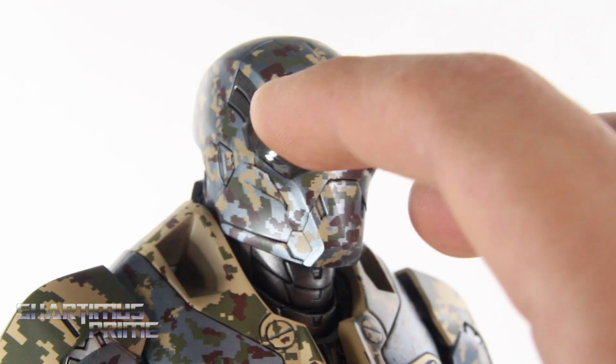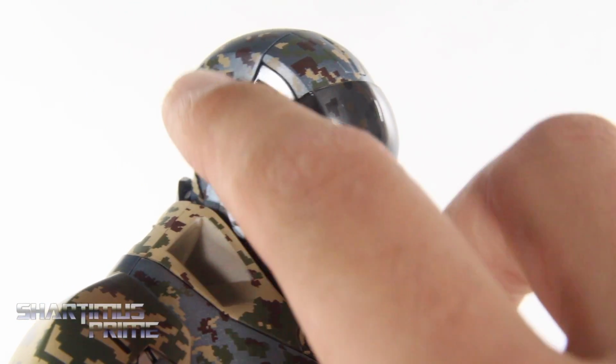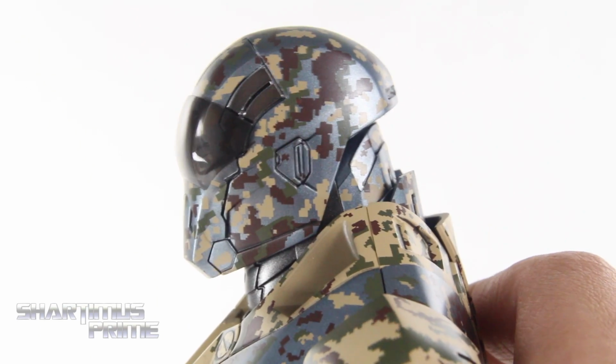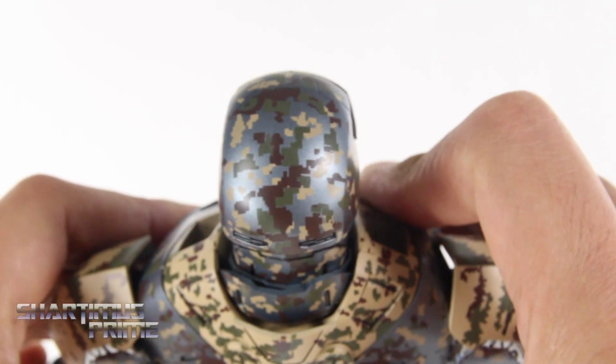It has the tinted translucent plastic, which I like a lot. Again, we're getting the blue throughout on this whole figure, looking really good right over here with the camo on top of it. So I think that's very cool. I dig that a lot. The camo looks very clean. I'm liking that. There's the top of the head right over there.